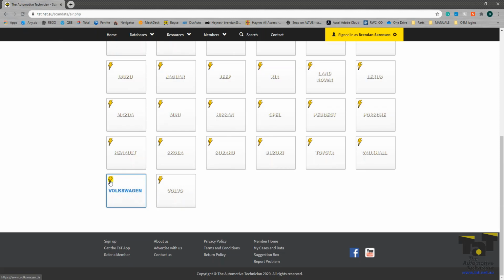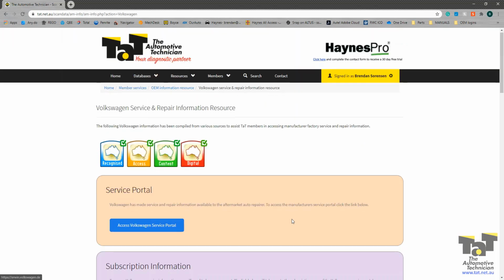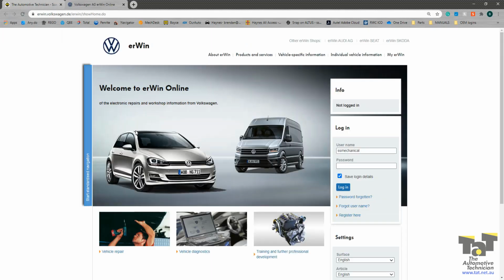You'll notice that when I hover over the lightning bolt down the bottom here, the link there for the Erwin site. So there is a quick link you can go to there, or you can go into VW, and you'll notice that same link is here, but there is a lot more information that you can go through. So to lodge a digital service record, we're going to have to go to the Erwin site. This is the Volkswagen one. There is one for Audi, and the procedure is extremely similar.